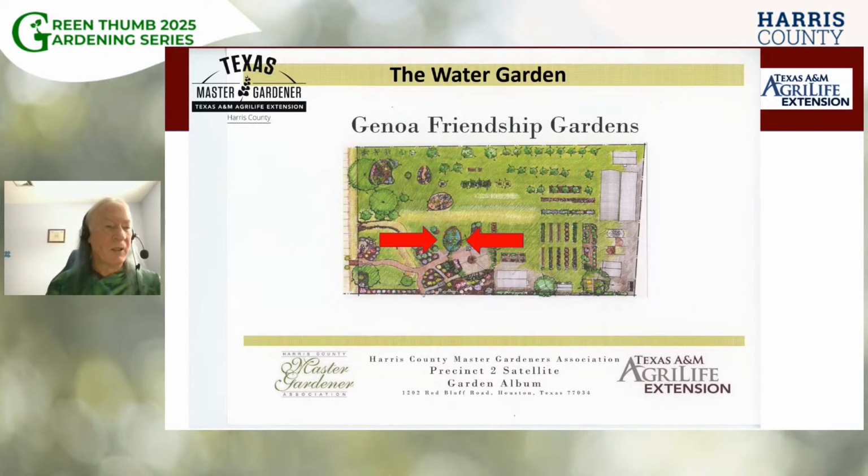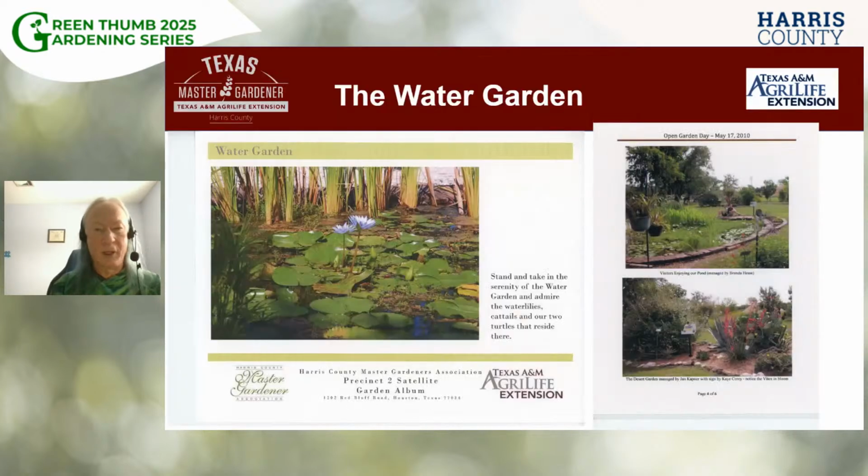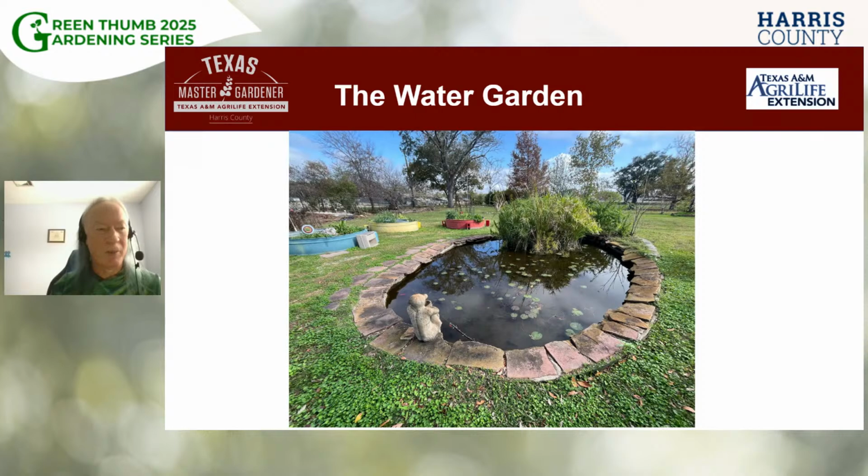The water garden calms the human soul and provides water for wildlife. It contains beautiful water lilies and a variety of other aquatic plants and fish that live in this environment. And then we have a few photographs of that through the years. This is a recent snapshot of it. One of our recent interns, Martin, revitalized this and cleared a lot of debris, and now it looks very nice.